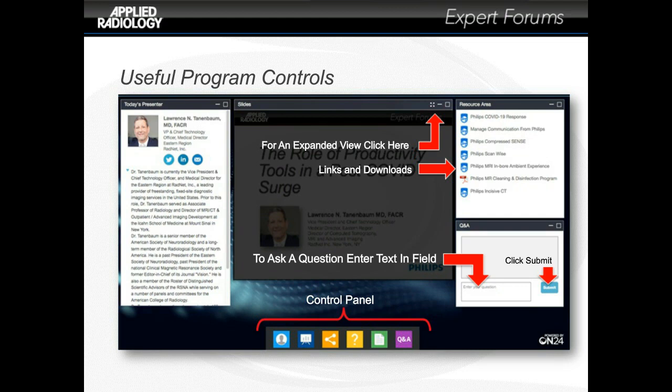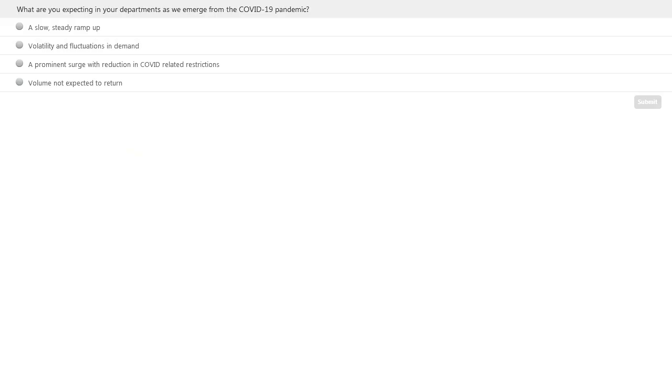Before I turn it over to Dr. Tanenbaum, I'm going to launch a quick poll here. I'd like you to participate in this, and we have a few more during the course of the event. We'd love to get your feedback. So here we have, what are you expecting in your departments as we emerge from the COVID-19 pandemic? Are you expecting a slow and steady ramp up? Volatility and fluctuations in demand? A prominent surge with a reduction in COVID-related restrictions? Or do you not expect volume to return? Take a moment, please participate. I'll share the results, and then I'll turn it over to Dr. Tanenbaum, who may comment, and we'll get into his talk.